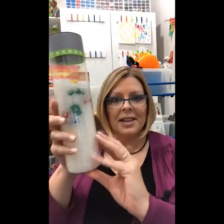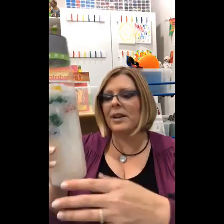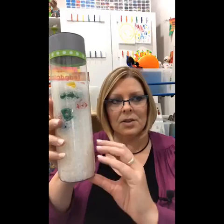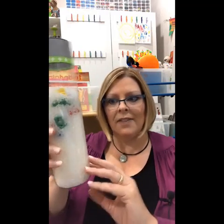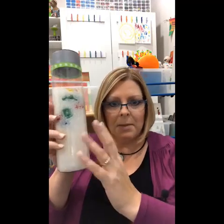I used these plastic poly beads because several years ago I learned they sell these at the craft store so that you can make your own stuffed animals or bean bags or whatever. And I really like them because rice leaves residue on the items, and eventually it will make the items all dingy and dirty and dusty inside the tubes. These are clean poly pellets, but you choose what you want to put in your bottles.